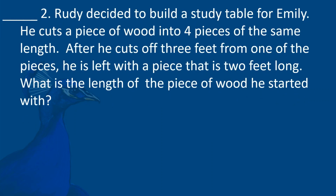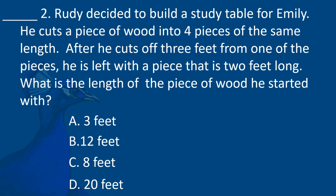Rudy decided to build a study table for Emily. He cuts a piece of wood into 4 pieces of the same length. After he cuts off 3 feet from one of the pieces, he is left with a piece that is 2 feet long. What is the length of the piece of wood he started with? A. 3 feet, B. 12 feet, C. 8 feet, D. 20 feet.